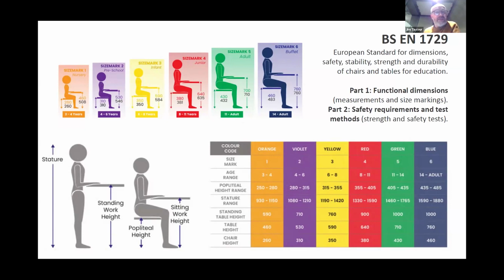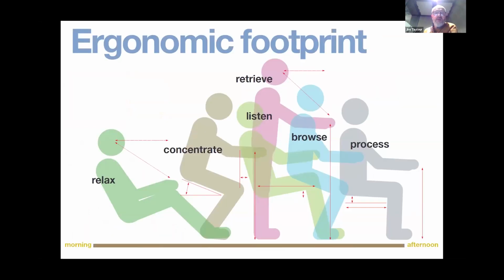And of course, we mustn't forget the teachers. There is furniture out there for teachers so that they don't have to get too low. It is an occupational hazard in terms of back pain for teachers working with the younger age groups. We can forward information on appropriate furniture in the classroom for staff as well.